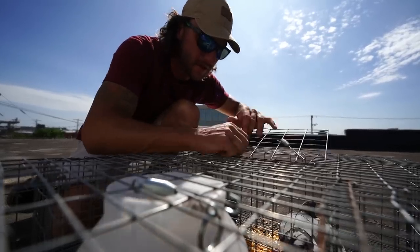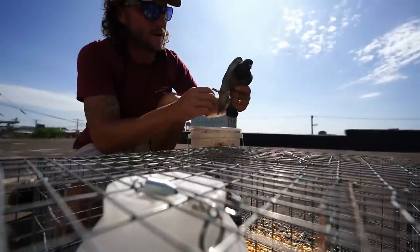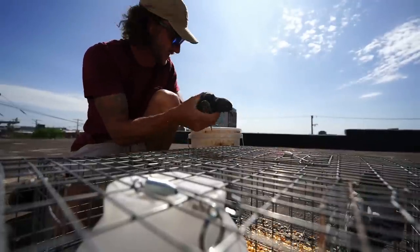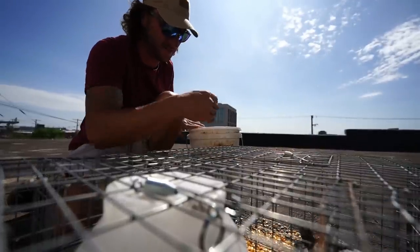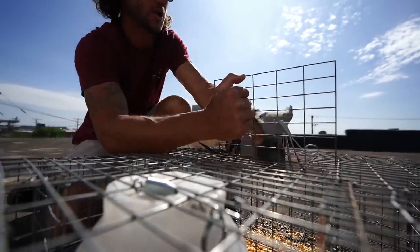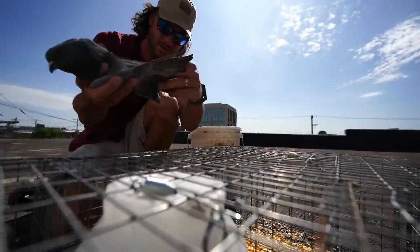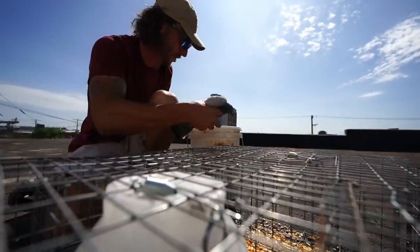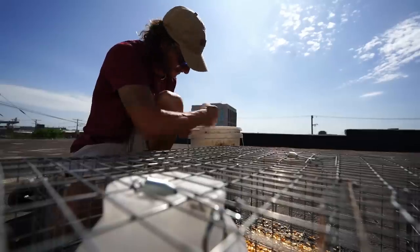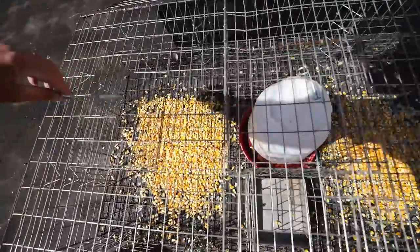If anything. Last two here. This guy's got his head stuck. Really young check. And then last but not least, last bird of the day. Adult, look at you, easy, big, strong adult. No bands, blue bar. That's awesome. All right, now let's lock this one up.